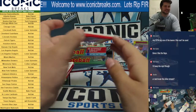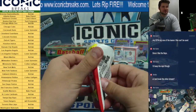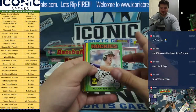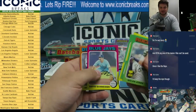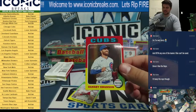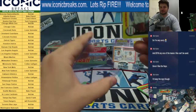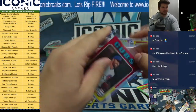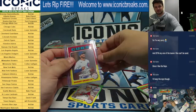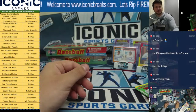Any of the teams you like? My gut wants to go with the White Sox then. That's probably where I would go. Nolan Jones, Weathers, Winans, Snyder, Otani, Hunter Brown, Horwitz, Dansby Swanson to $9.99 for them Cubbies. Who's got Chicago? Nodak again. Nodak's cleaning house with this board so far. What's wrong with the White Sox and Kepler?